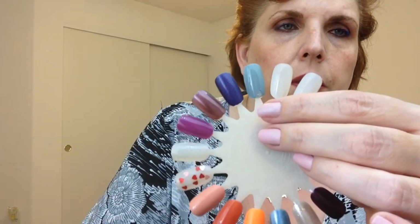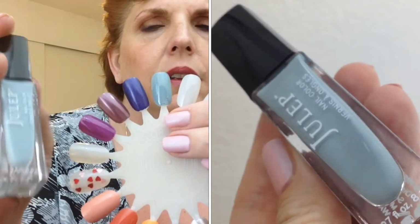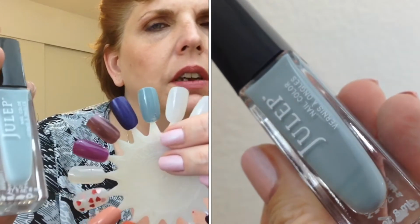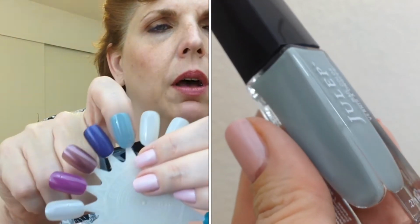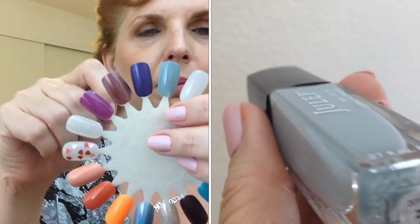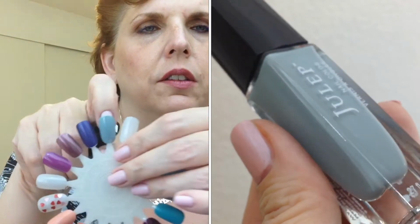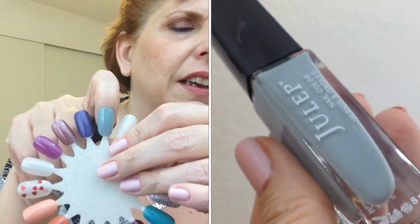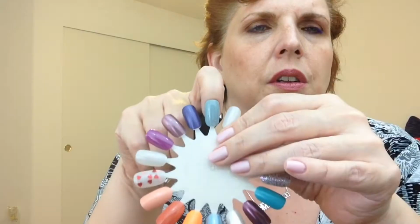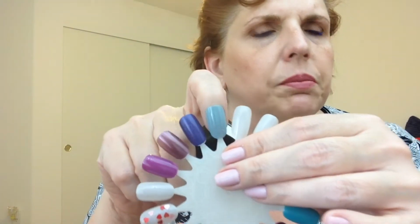And the final shade, oops, and I smushed it already, is called Zoey. Zoey's kind of a dusty blue-green color. It's just a cream. It would have been opaque if I didn't smudge it, but that's real life, people. This is a gorgeous color. I could see myself wearing this. It has a cooler tone to me for the fall, a bluish gray color. So really a nice shade.